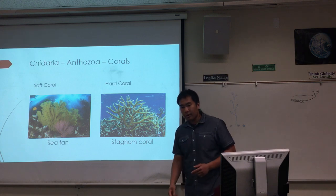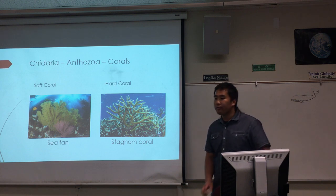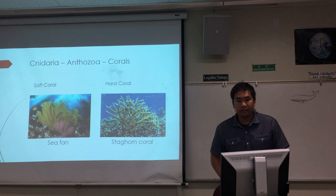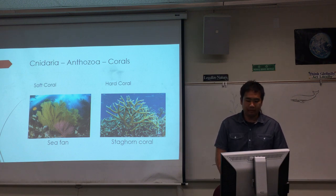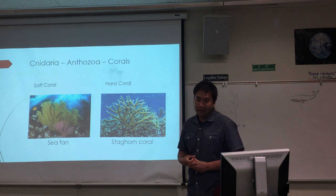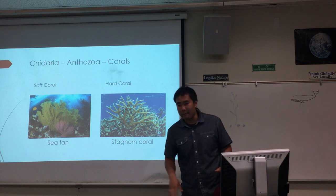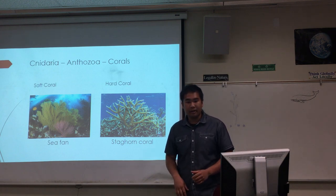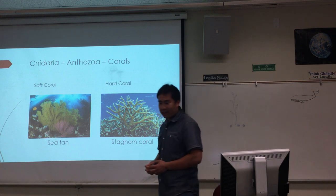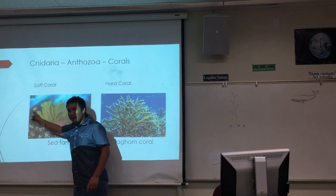Judging from that picture, where do you think the soft corals live? Want to figure it out? What type of ecosystem do they live in? Not the deep sea. Not the epipelagic. It's not pelagic because there's a substrate. There's no substrate in the epipelagic. Where do they live? Can you guys tell? They live in the kelp forest. Don't you guys see that? That should have given it away. What is that?